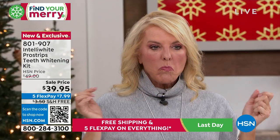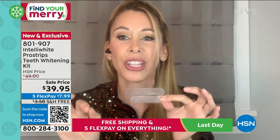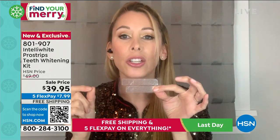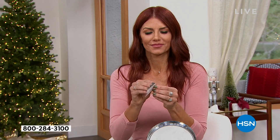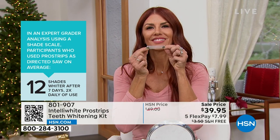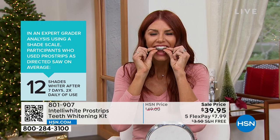And let me tell you something. This is our most gentle formula, but because of the magic technology that we have in here that nobody else has, we are able to whiten 12 shades lighter. We are so excited about this technology, but it is so intense to make these strips. They will not be back until May. They have a 3-year shelf life. You will not see them till May. So if you want these, get them home, buy multiples. You have 14 sessions of these, and you will get 12 shades lighter.